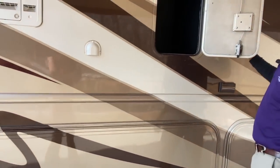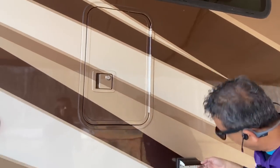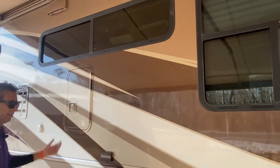You've got the trash can hole. I also call this the "honey, pass me the hot sauce" hole. You dump trash from there, and when the trash is full, you get it out. It's a nice little thing. We've got two 120 plugs. With today's new suction cups, you can hang a 50-inch TV and tailgate here if you like to.